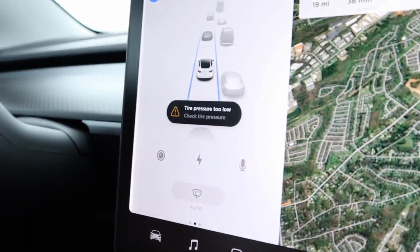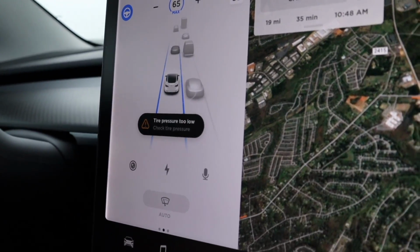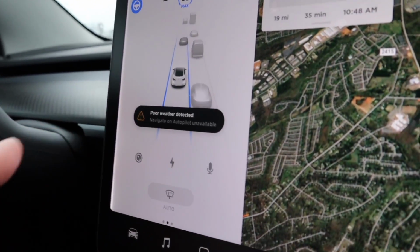Oh, it turned off. Bumper coming up fast. Now it turned off autopilot. Poor weather conditions. So it turned off navigate on autopilot because of poor weather conditions. The tire pressure is low, it says, but I just got new tires yesterday and I think it's still adjusting.